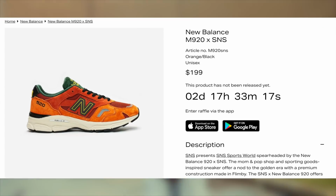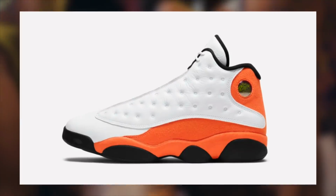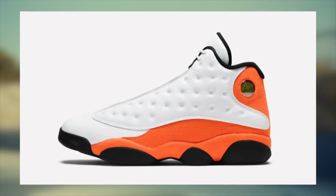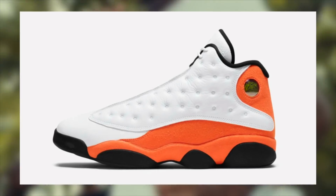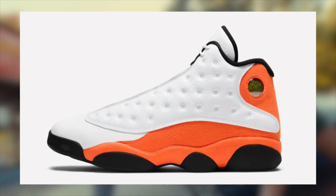Then on January 16th for $190, the Jordan 13 Starfish will be releasing. I'm not expecting anything too notable for these, likely very similar to the Jordan 13 Lucky Green, so personal only for these, but if you do want a personal pair, don't sleep, as I do expect them to sell out, and I don't expect them to go for under retail in the secondary market.